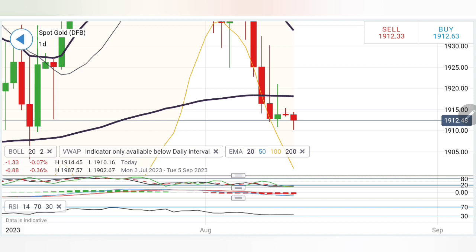That is the first observation on the buy side. On the sell side, I will recommend you to sell here at 1908, and we will observe 1904 as the first target, 1900 as the next.